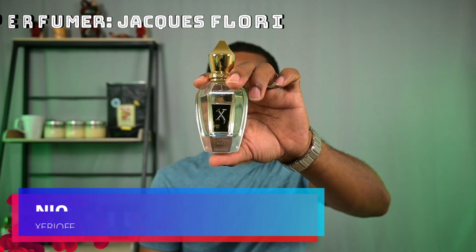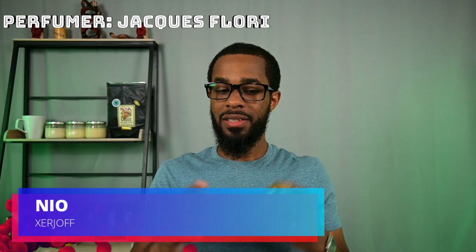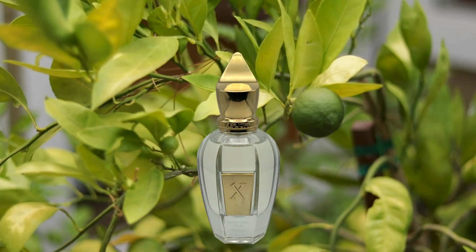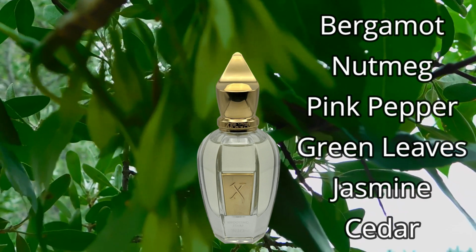Next up, coming from the house of Xerjoff, this is Neo. Xerjoff Neo. Now, there's actually more green, fresh, spicy elements to this fragrance, as well as neroli, that's kind of aiding in most of the brighter aspects of this scent, but there is bergamot listed as a top note, and I think the bergamot in this is purely serving as the finishing touches to the brightness of this fragrance.